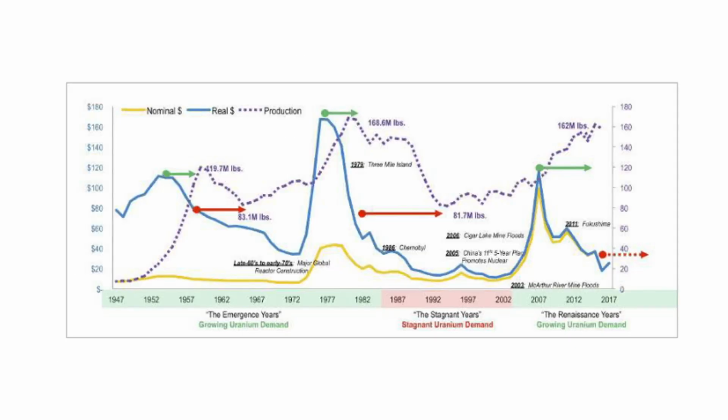So first, I'm going to look at a very long-term chart of uranium. This is very long. And just to show you the prices and production. So if you notice here, the blue line is price. This is the real price. So price over here per pound. This is your time. They call this the emergence years, the stagnant years, and then the renaissance years. You can see price coming on up, and you can see this delayed response by production. And then you can see the price pulls back, and then the production pulls back. Another major price spike, another production movement. And you can see that production almost lags the price movements.